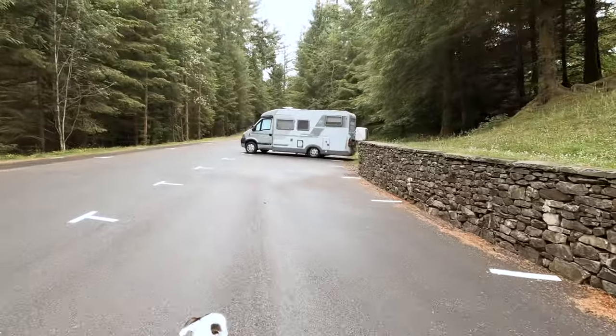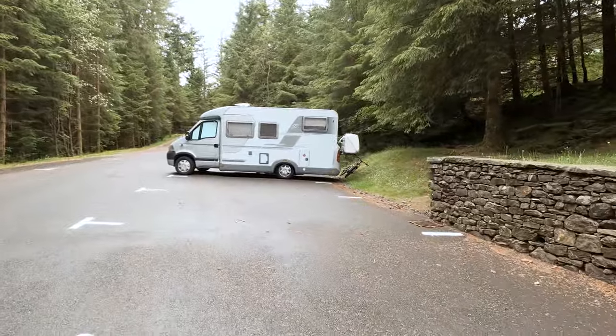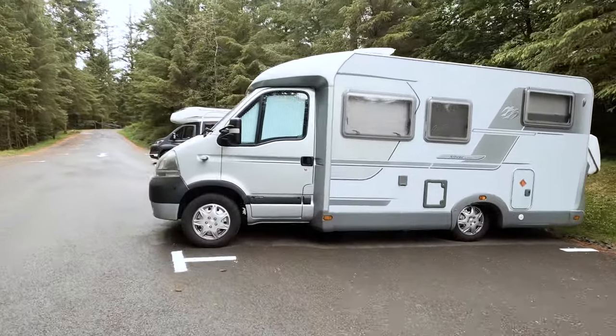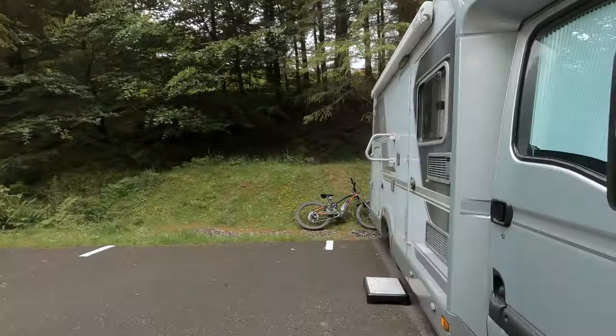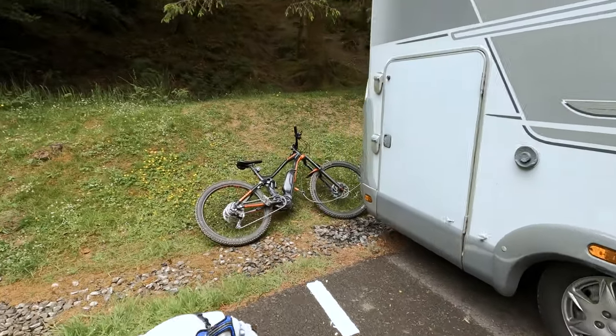There's Renee. Nice big parking space. Oh look, Daddy's back bike's there. There we go. And we've got neighbours. Yay! We've got neighbours. There we go, and we're back.